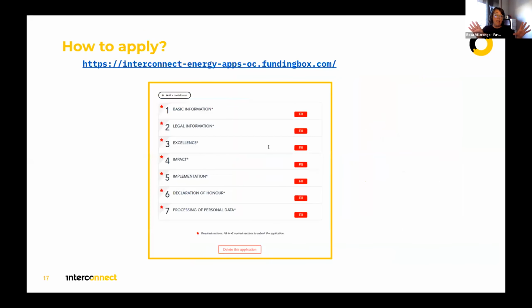This is how the application form looks like. It's divided in 7 sections. The basic information and legal information. The first one allows us to contact you. So it's very basic data you have to provide: your name, company name, and also your email. You can also include a phone number, it's not mandatory, but we recommend it, because email is not always the fastest communication tool. So if something happens, having your phone number allows us to have fast contact with you.